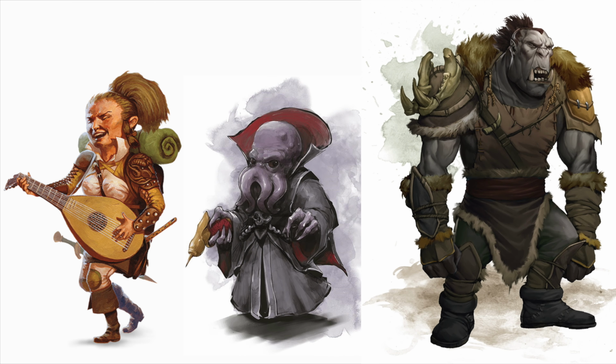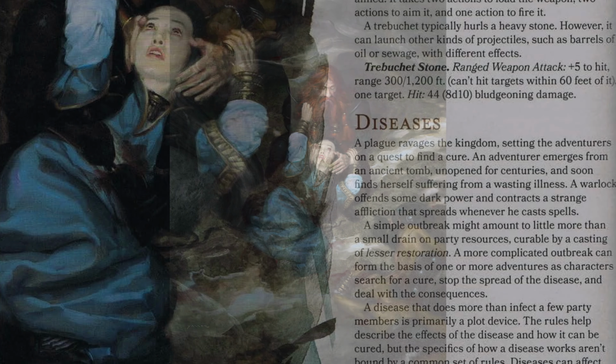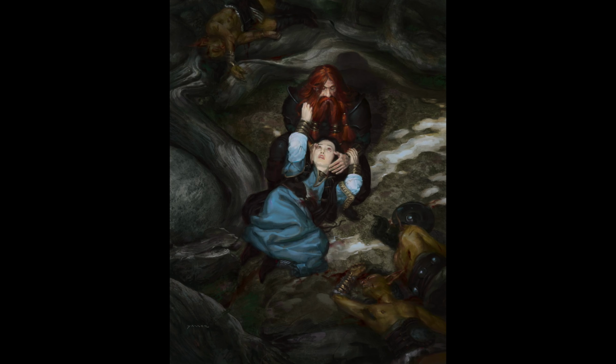The best piece of 5e art comes from the Dungeon Master's Guide, found on the page that begins the section on diseases. The artist who created this amazing illustration is Kieran Yanner. He has done other 5e illustrations that you might recognize, but this is the one, Spare the Dying.